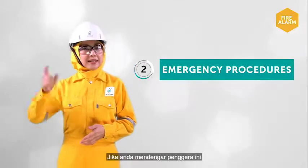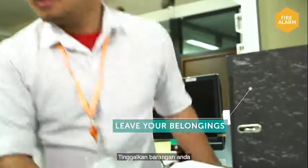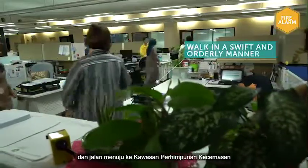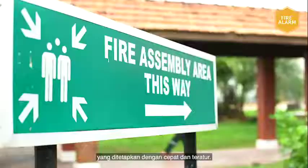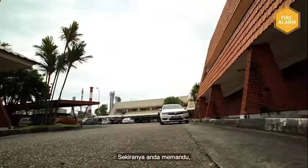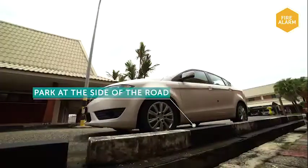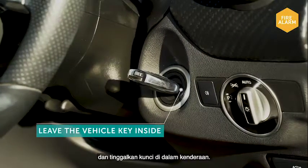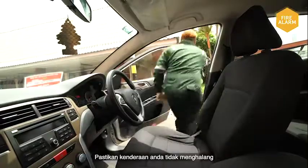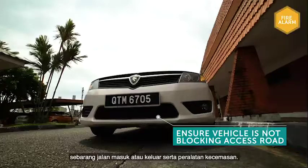If you hear this alarm, stay calm. Leave your belongings and walk to the designated emergency assembly area in a swift and orderly manner. Do not run. If you're driving, park your vehicle safely at the side of the road. Turn off the engine and leave the key inside. Ensure that your vehicle is not blocking any access road or emergency equipment.